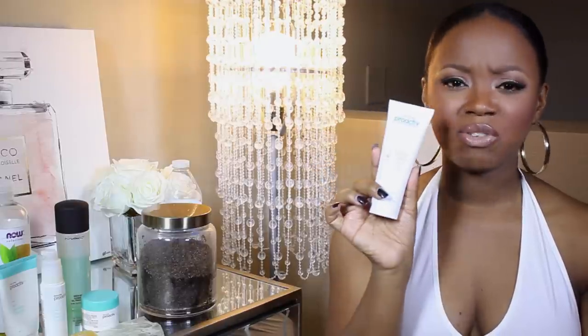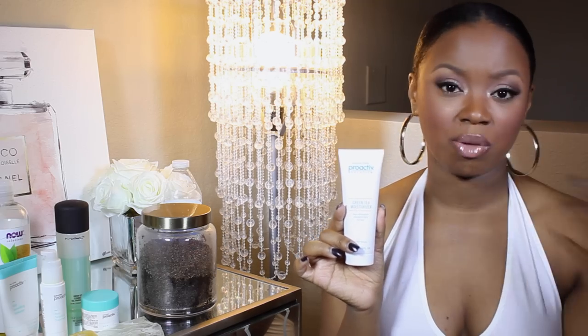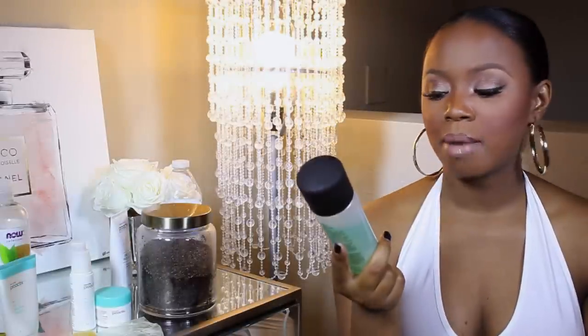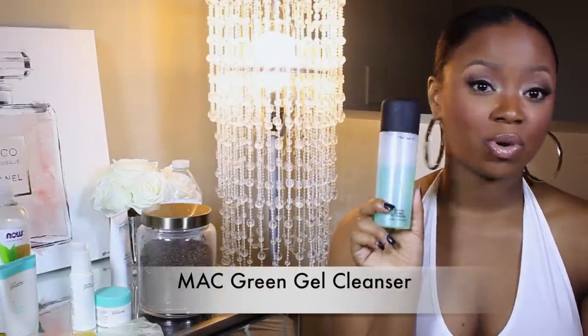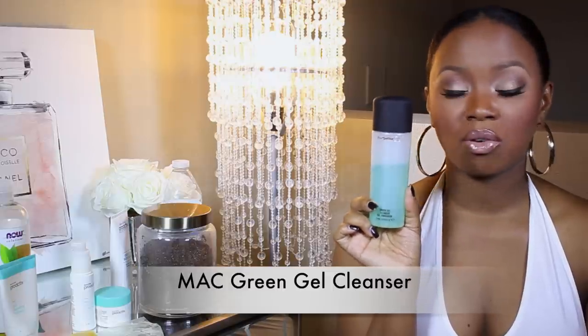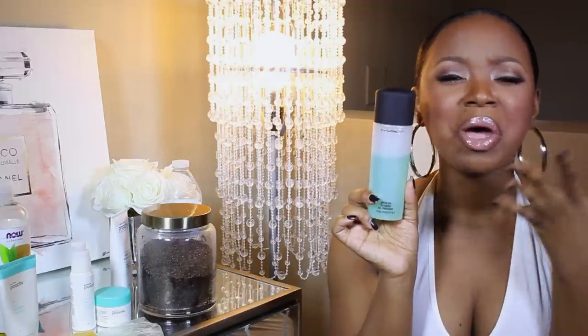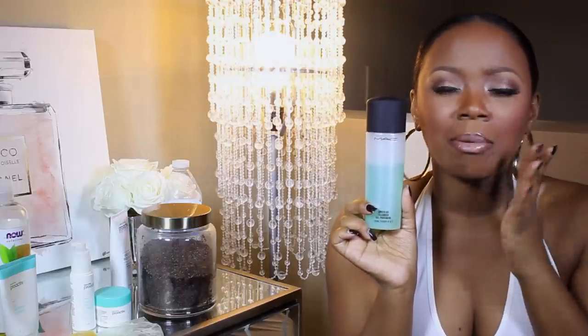And it gives my face a nice, moisturized feel, because I do have combination skin. I do get oily in my T-zone, but for the most part I have dry skin in the areas other than the T-zone. So when I know I'm gonna wear makeup, I wear my MAC Green Gel Cleanser, and I just like the way my skin feels after I use this to prep for a full face of makeup. My skin feels really nice and smooth and ready to take on this amazing, flawless application of makeup.